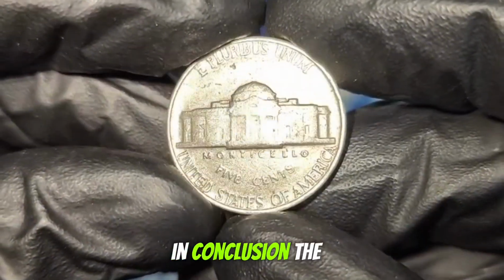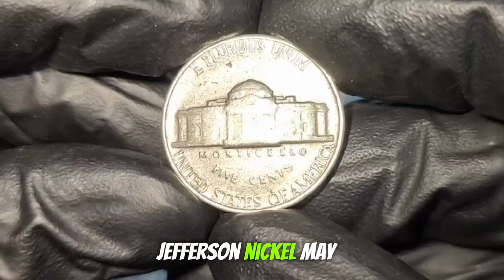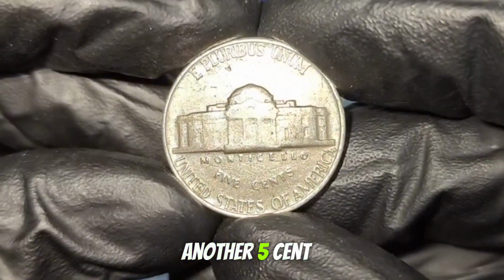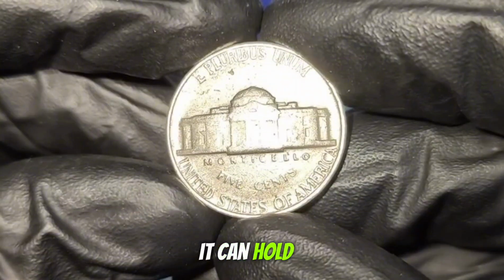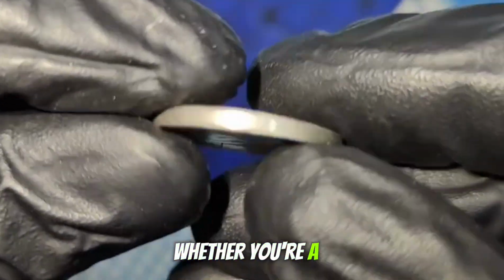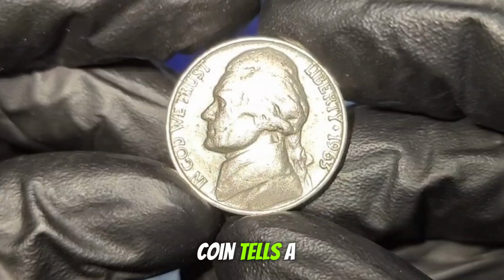In conclusion, the 1963 Monticello Jefferson nickel may seem like just another 5-cent piece, but in the right condition and with the right seller, it can hold significant value. Whether you're a seasoned collector or just starting out, remember that each coin tells a story.